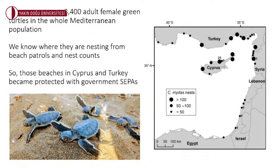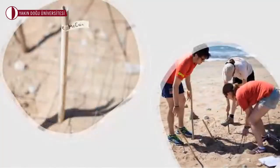From nest counts and beach patterns, we know where the turtles are nesting, and the government has put the most important nesting beaches under protection with a network of special environmental protection areas. At all of these beaches, teams of volunteers check every day for turtle nests. When they find them, they protect them with a metal cage that allows hatchlings to escape but prevents dogs and foxes, which are introduced to Cyprus by humans, from digging into the nest to eat the eggs. Because of this action, thousands more hatchlings are raised successfully.